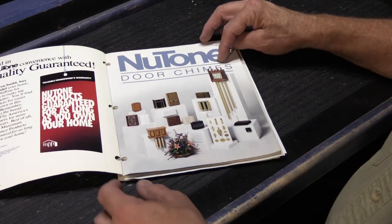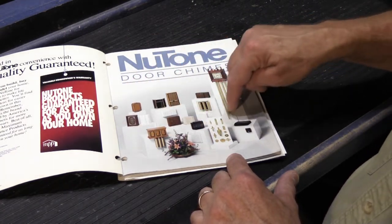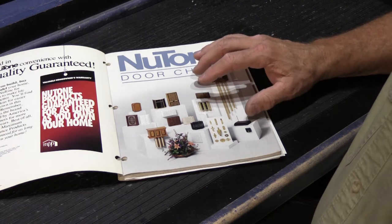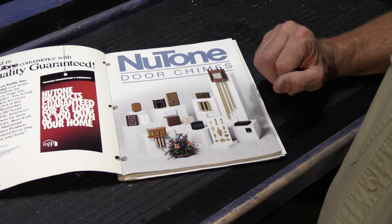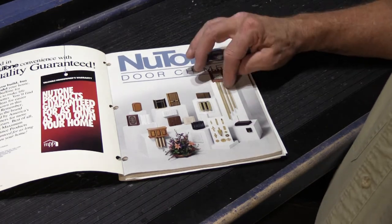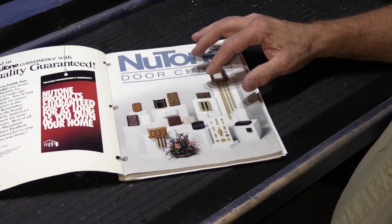Door chimes here. You'll notice on all the cover pages, we have these boxes and pillars and everything is set on there. Back in those days in '90, this was a new design for '92 for the catalogs. And back in '92 and '93 in my store, not only did we have the permanently mounted wall displays, but I actually built cubes and plinths and columns and sort of copied what NuTone did because it gave us some continuity when people would come in and you could put things on it and display it.